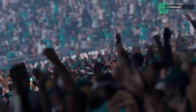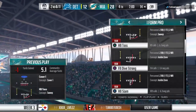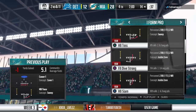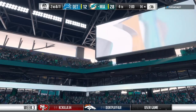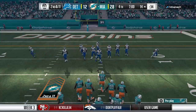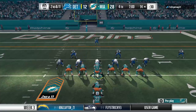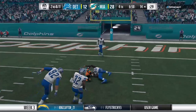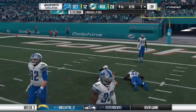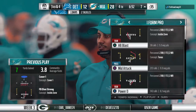Back now in Miami. It's Dolphin football. It's also Dolphin lead to begin quarter number 4. Coleman, and he's going to get it inside the 10 to the 7-yard line. 7 yards on the carry, make it 3rd and 4 coming up.